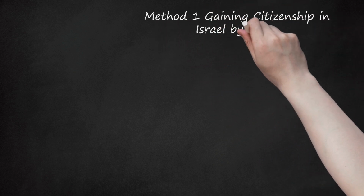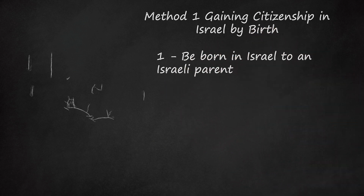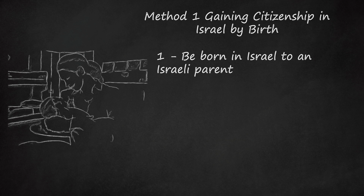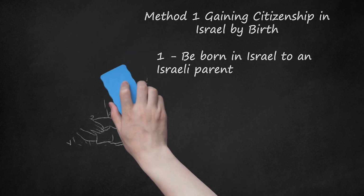Method 1: Gaining citizenship in Israel by birth. 1. Be born in Israel to an Israeli parent. One of the easiest ways to gain Israeli citizenship is by being born in Israel. If one or both of your parents is an Israeli citizen at the time of your birth, you are automatically granted citizenship. You can prove that you were born in Israel by providing a legal document like a birth certificate. Citizenship will likely be granted when you are born in this case.